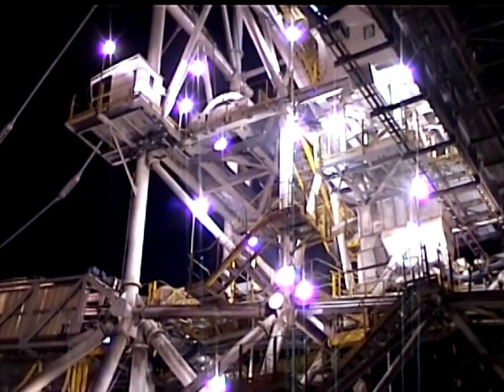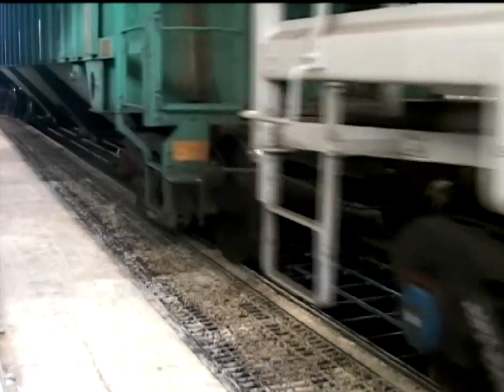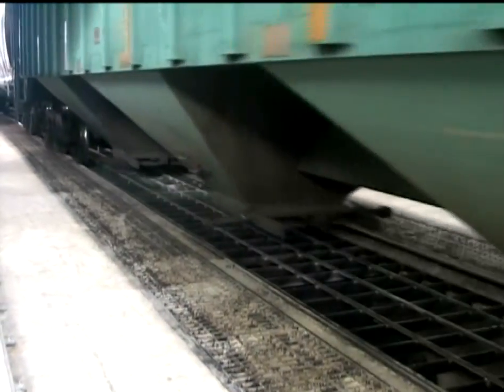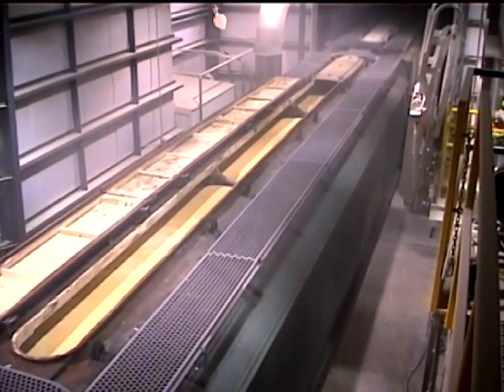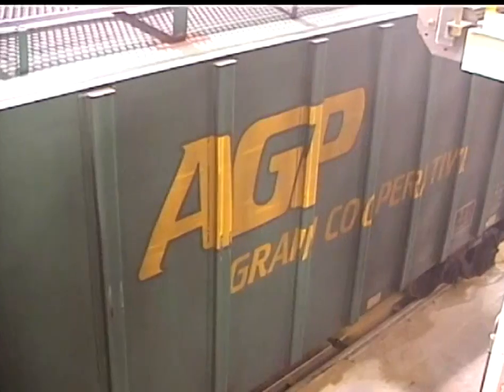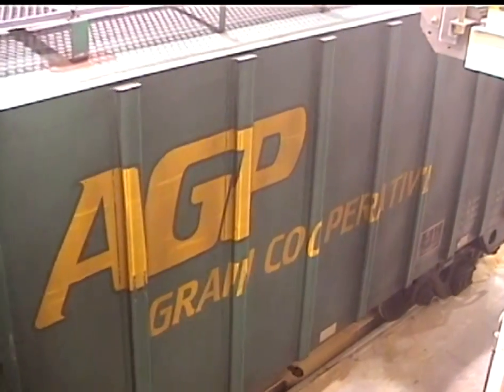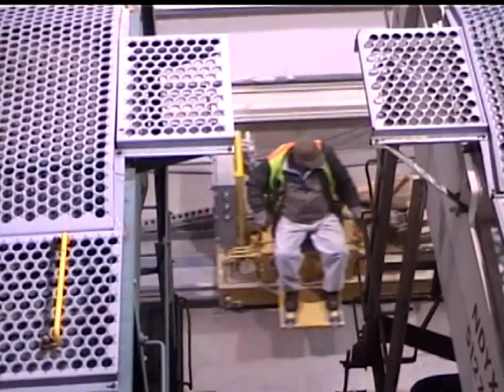The facility has a combined handling capacity of up to 1,500 metric tons, or 60,000 bushels per hour. The storage silos can accommodate several agricultural products, including soybean meal, corn, soybeans, and DDGS, and gives AGP the flexibility to load multiple products for a single customer.